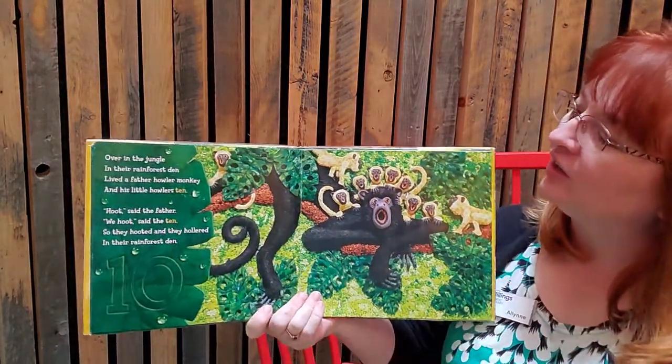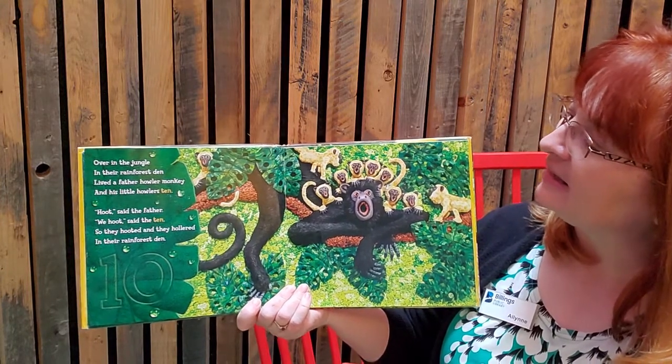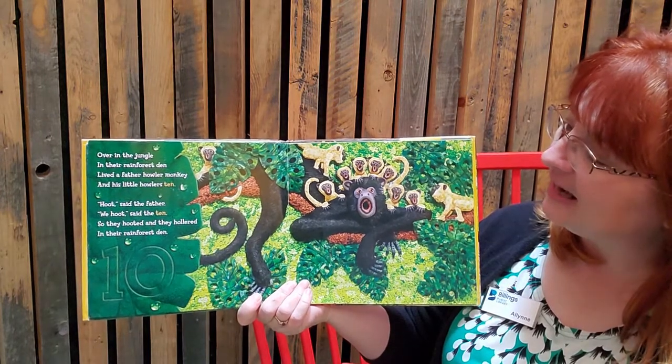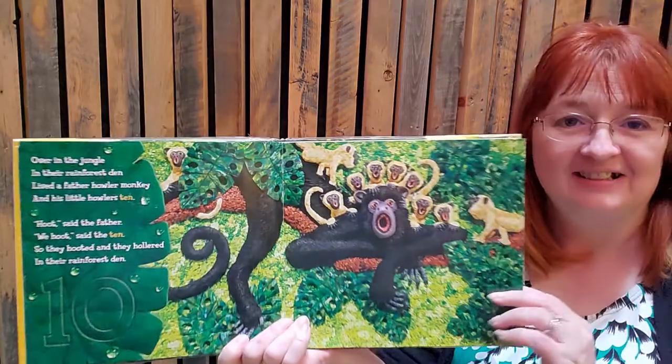Over in the jungle, in their red rainforest den, lived a father howler monkey and his little howlers ten. Hoot, said the father. We hoot, said the ten. So they hooted and they hollered in their rainforest den. See him?